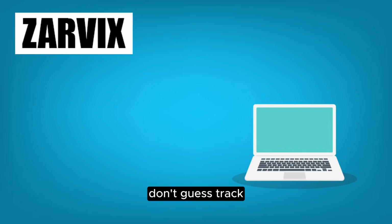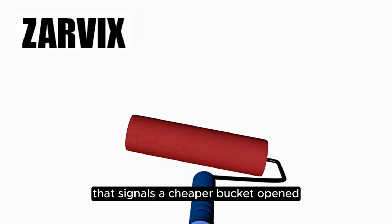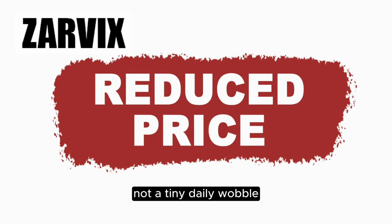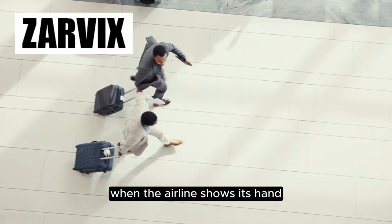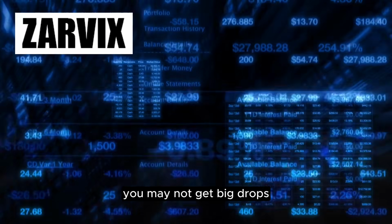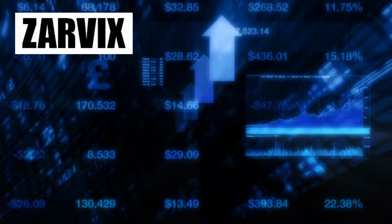Don't guess, track. Use a calendar view, set alerts, and watch the shape of pricing over time. You're looking for a real drop that signals a cheaper bucket opened, not a tiny daily wobble. A useful habit is to start monitoring early, then plan to make a decision when the airline shows its hand. If you're traveling during peak weeks, you may not get big drops, so the win becomes spotting a fair price and locking it before it climbs again.